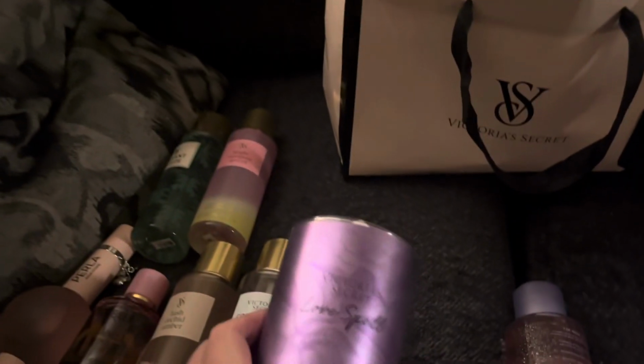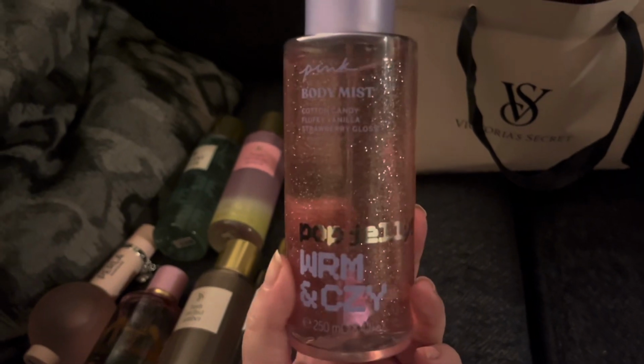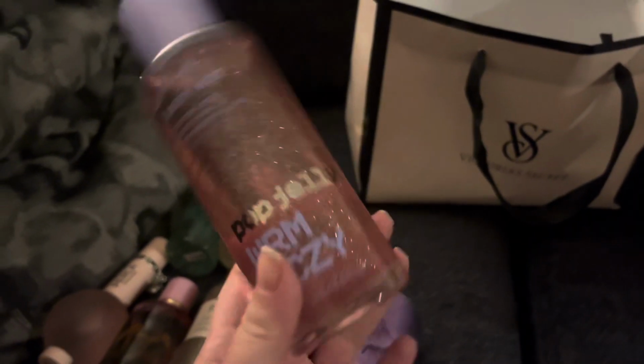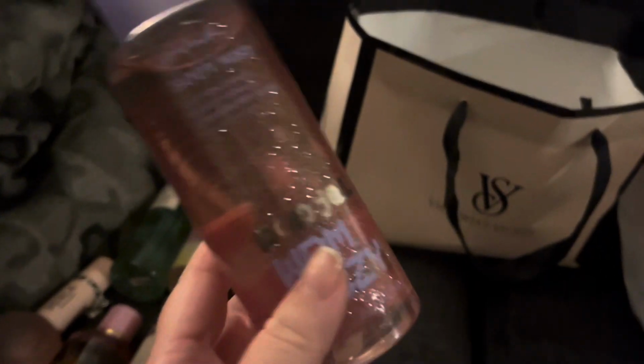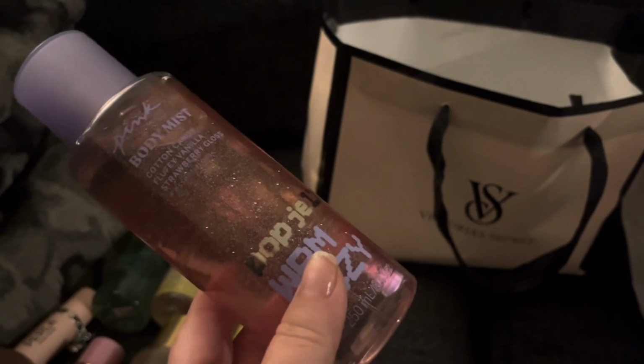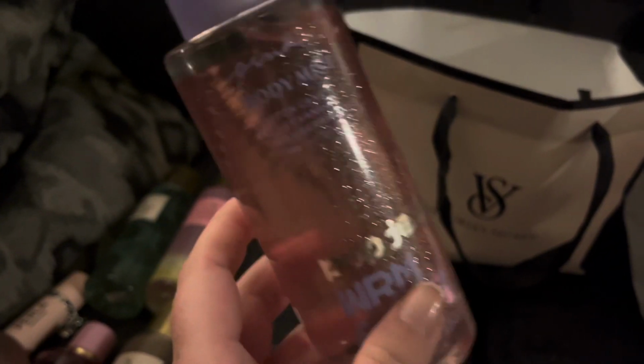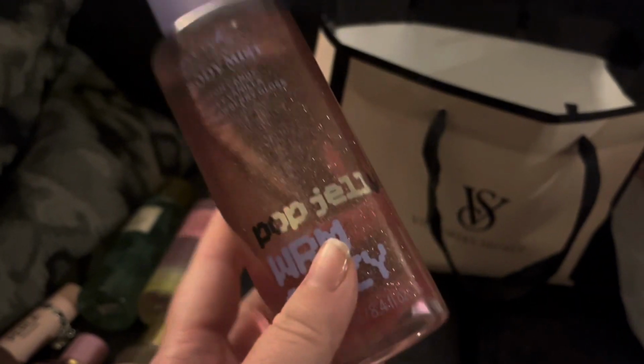So the next thing that I got was just a backup of Warm and Cozy. I had said in my last video that when I ordered from Victoria's Secret the other day, I received a mist that I did not care for, and I really liked this one and wanted a backup, so I exchanged that one and got this one.